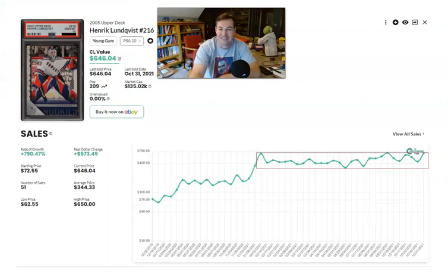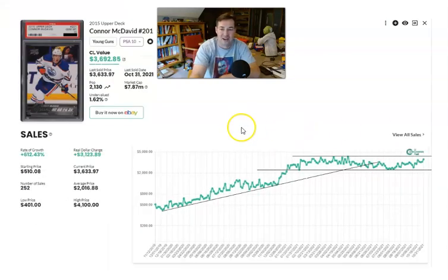Henrik Lundqvist, right at the top of his range here. Something has taken place in the past, and that is what you do until the market tells you otherwise. And Connor McDavid looks like he wants to make a run at those all-time highs here. So holding on to support. Uptrend is broken, so you don't have to go down. You can just go sideways, and that's what he chose to do. A lot of buying at this previous level of support, and now you're making your way to the top of the range here.